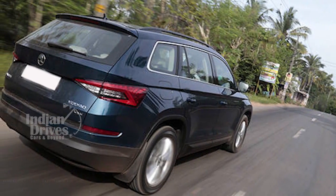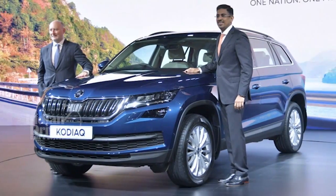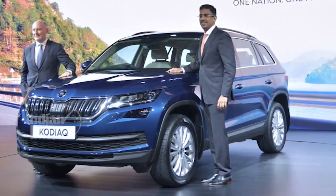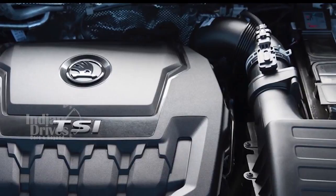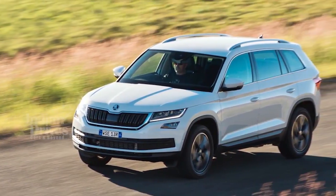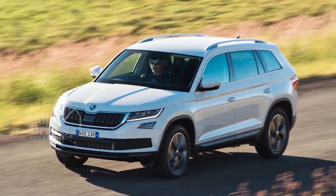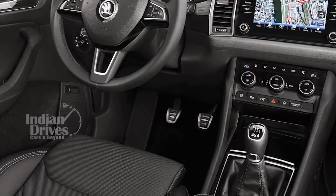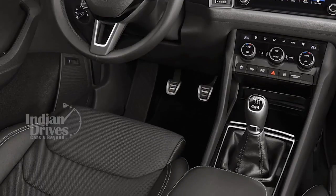Under the hood, the new Skoda Kodiaq gets only one engine option, which according to Skoda is best suited for Indian conditions. The Kodiaq in India is powered by a 2.0-litre turbo diesel engine with 150 PS of peak power output and 340 Nm of peak torque. The engine is mated to Volkswagen's favorite 7-speed DSG automatic gearbox.